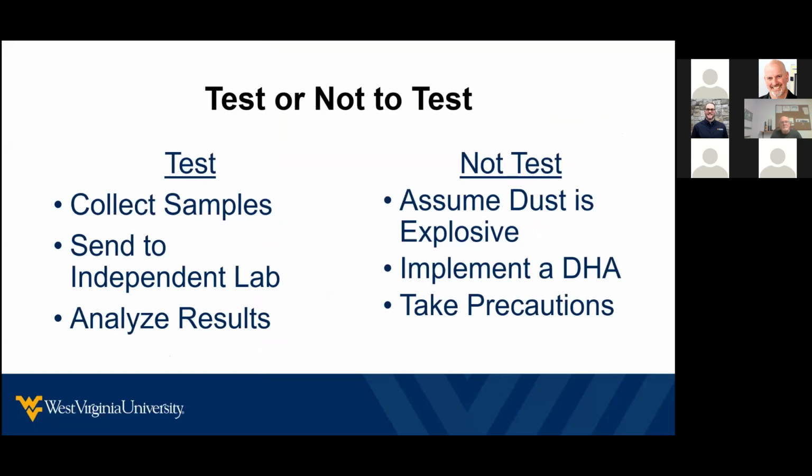If it comes back non-combustible, keep that record on file to show proof that the dust is not combustible and no DHA is needed. If you know or assume that dust is combustible, a test is not necessary, but a DHA is required.